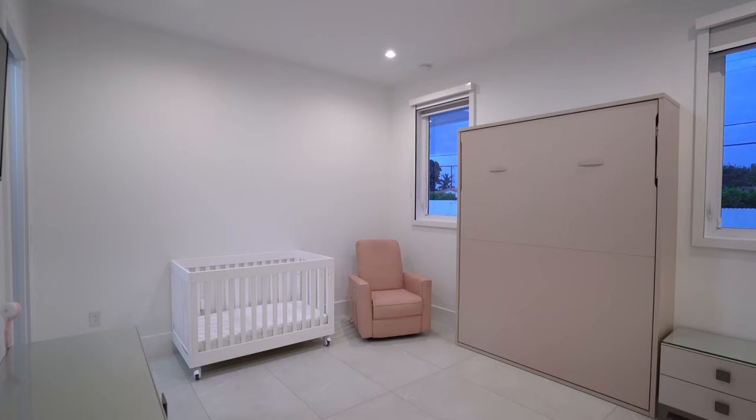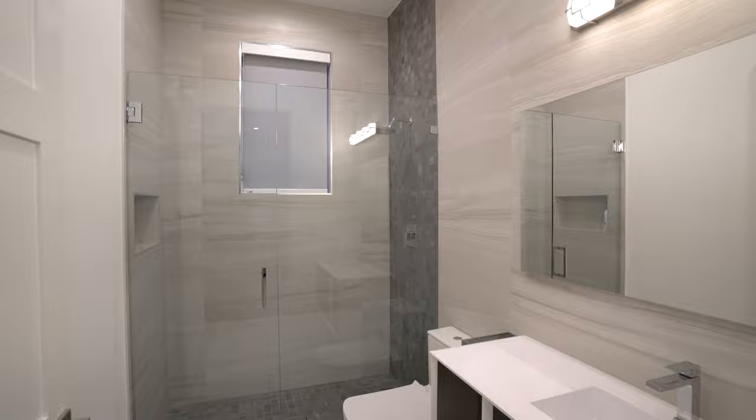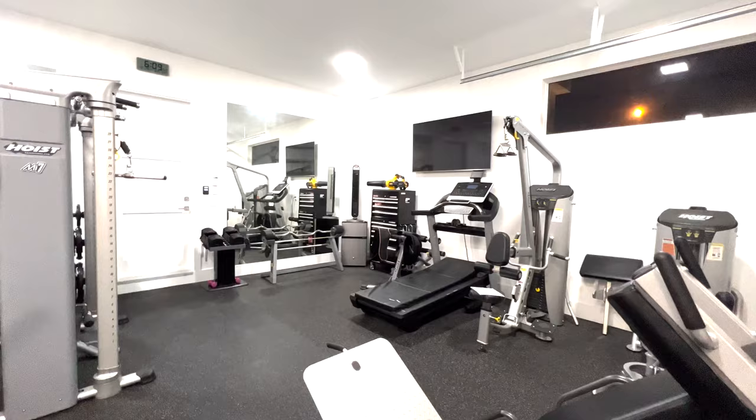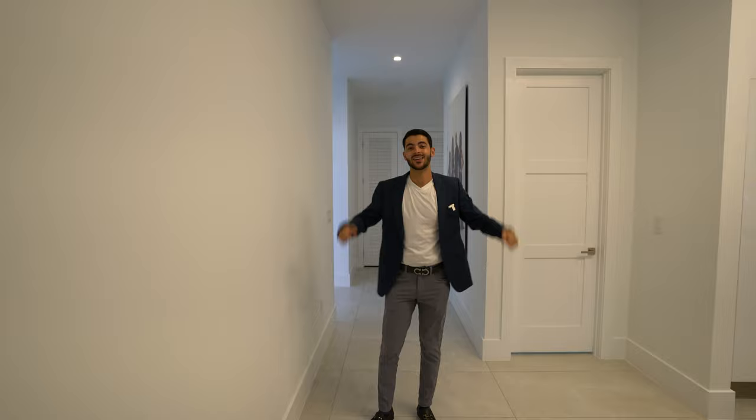Before we get over there, I'll just tell you a brief synopsis of what's over here. Over on this side of the house, we have one ensuite bedroom. It's a large bedroom, could be a guest room, could be maid's quarters, could be whatever you want. They have a Murphy bed in there and it has its own bathroom. And then you have the two car garage there as well, which they are using as a gym.